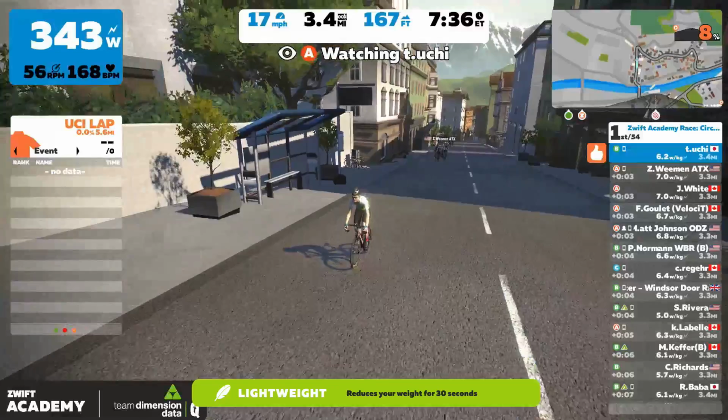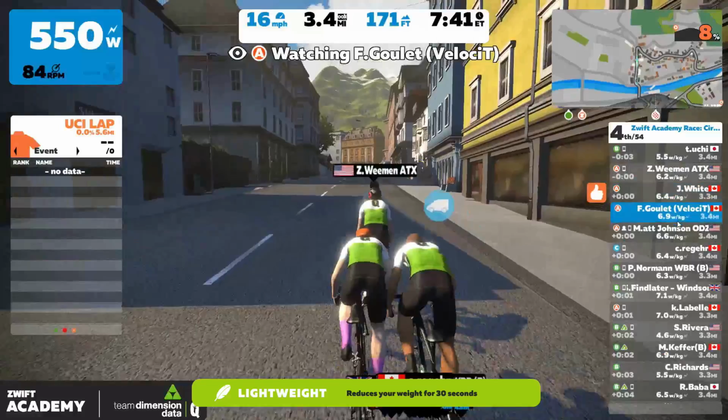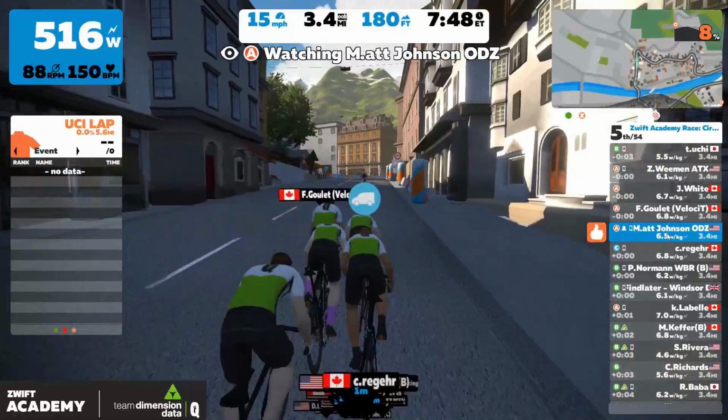Japan. Weeman ATX there out of the US of A, followed by Jay White coming out of Canada. Then we do have Goulet there too from Velocity. Johnson, ODZ, a well-known racer out on Zwift from that team ODZ, trying to hang out with this group.